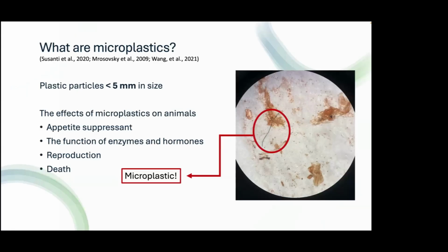Okay, so first of all, we have to understand what microplastics are. So typically microplastics are identified as being less than 5 millimeters in size. And we'll get into what exactly we're looking at on the screen there, but that little circled blue fiber is actually considered a microplastic. This is under a microscope. So it's very, very tiny.